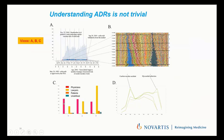And here in C, you can see that many of these reports were given by physicians, and it's a very steady flow. But when it became obvious that there were litigation possibilities, the lawyers joined in. So one has to look at this with a pinch of salt.